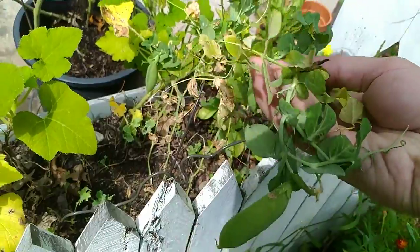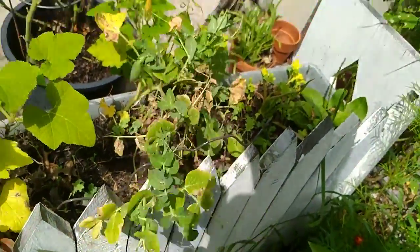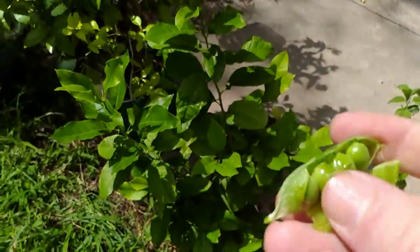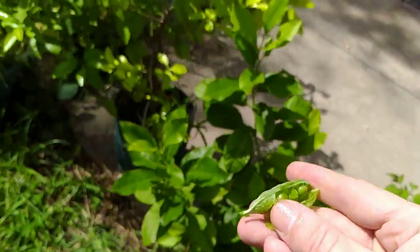I need another one of these peas. Which one will I have? Oh, this one's kind of looking rough. I'll eat that one. Ooh, look at that. Peas in a pod. Beautiful sight. So learn to grow your own food.